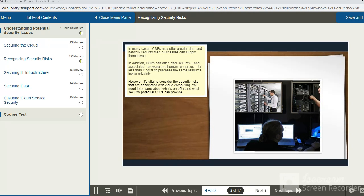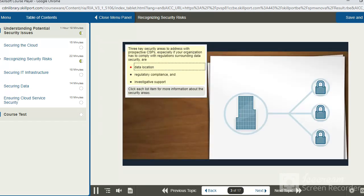However, it's vital to consider the security risks that are associated with cloud computing. You need to be sure about what's on offer and what security potential CSPs can provide. Three key security areas to address with prospective CSPs, especially if your organization has to comply with regulations surrounding data security, are data location, regulatory compliance, and investigative support.